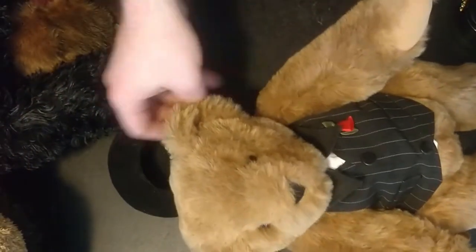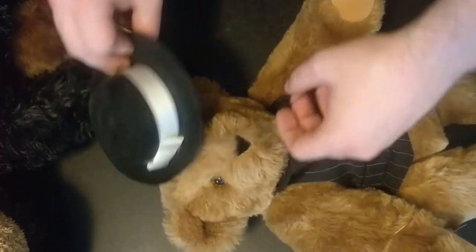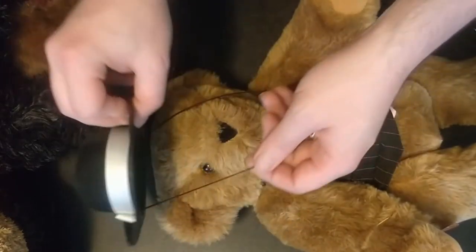All right, the last one, but certainly not least, from my personal collection, probably what I would consider the best quality teddy bear I have is this Vermont teddy bear. I've had this for quite a while, so the elastic in his hat doesn't really stay on.